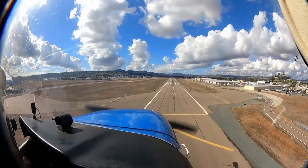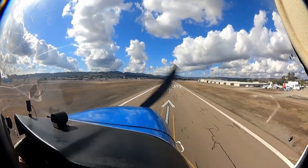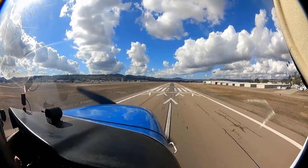5150 Delta, can you continue the upwind past half a mile, past the 125, for traffic inbound? Okay, 5150 Delta, thank you.